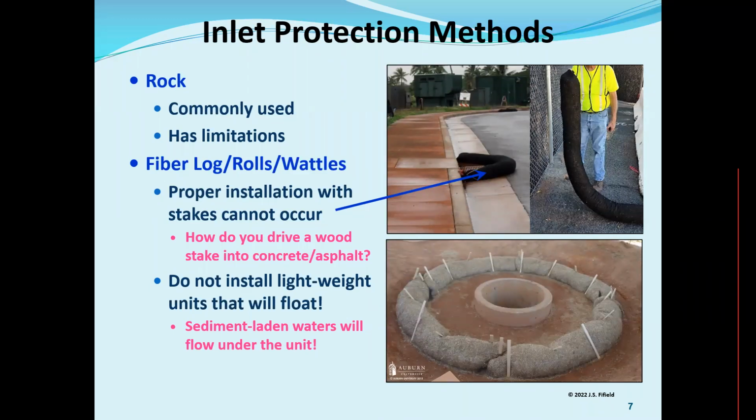That's the specification of the Alabama Department of Transportation. This was their standard. They've changed it since this testing was done at Auburn University. They thought, well, you just simply tie down those straw wattles, make them cinch down there real tight, and everything will be fine.